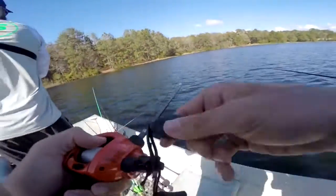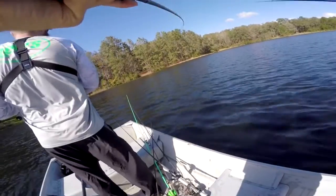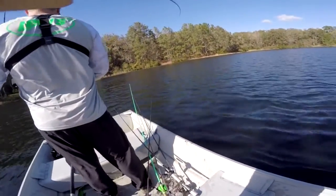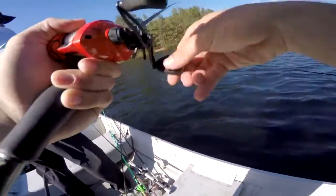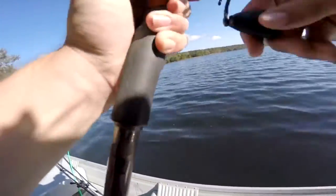Uh-oh. Oh, your line was right there, too. Dude, try to paddle over to it. I can grab it. Where is it? Hold up, it's right here. He just lost like half his spool. I lost all my spool. Holy shit. Somewhere right here. See, look at how far it drops off right here. Yeah, you can see it.